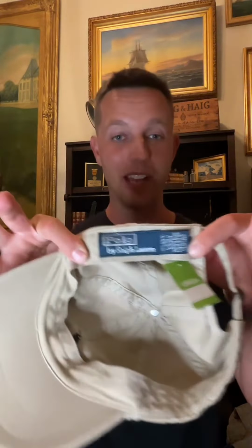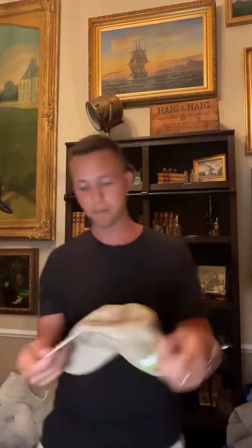This one has the older tag. So older tag, newer tag over there. So yeah, pretty interesting, but $1 into $15, and those are super easy to sell.